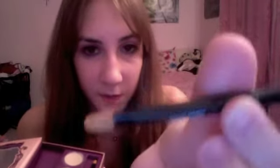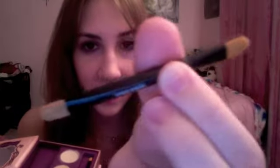The one for the eye bright and the primer is really super duper tiny, so I didn't really use that much in the beginning. I just use my fingers. And then this one's for the other concealer and the erase paste. So that's what's in that.